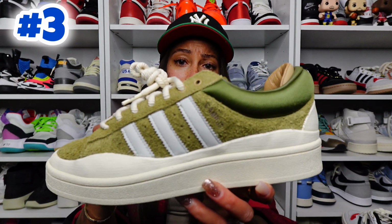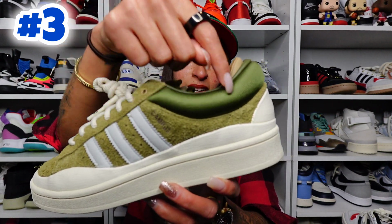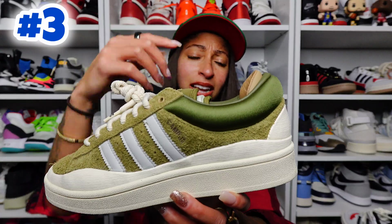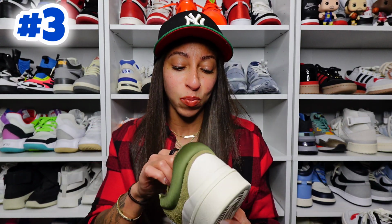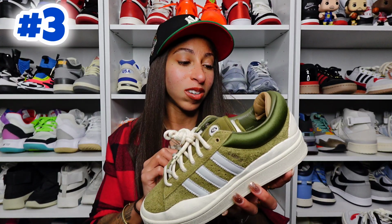I mean, they elevated this classic Adidas model with the actual collar, the interior lining, it is leather, the insole is leather, it's comfortable, you get additional laces, you get all the extras with the bag, and every spin that Bad Bunny has put on a pair, he does just enough to alter the pair and just take it to a new level. I really appreciate that. Love the colorway, still want the brown one.